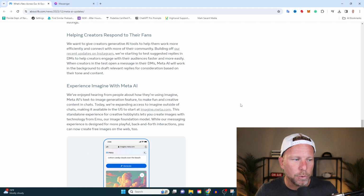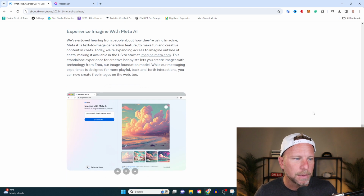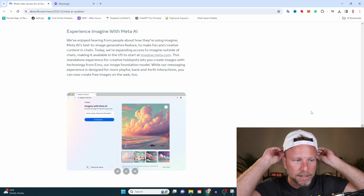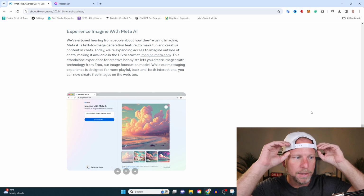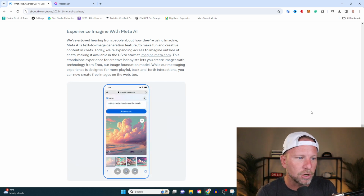Experience Imagine with Meta AI. We've enjoyed hearing from people about how they're using Imagine, Meta AI's text-to-image generation feature, to make fun and creative content in chats. Today, we're expanding access to Imagine outside of chats, making it available in the US to start at imagine.meta.com. This standalone experience for creative hobbyists lets you create images with technology from Emu, our image foundation model.